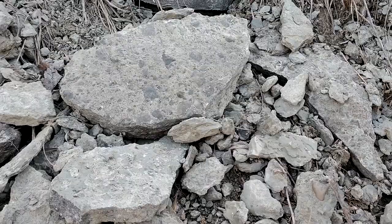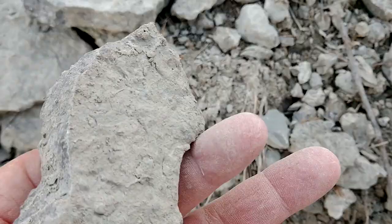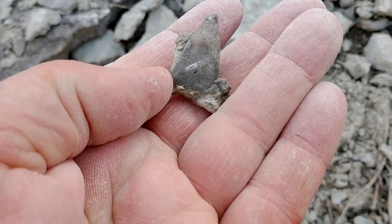Now, you'll often find horn coral or other corals grouped together. So where you see a rock like this, just look around. Chances are you'll probably find a few more within close proximity. So I'll set that down for now. Looking up here to my left, is that attached? No, that's not. There's a piece there.